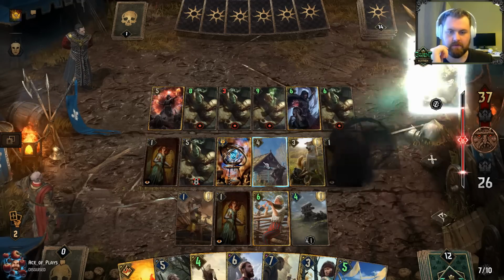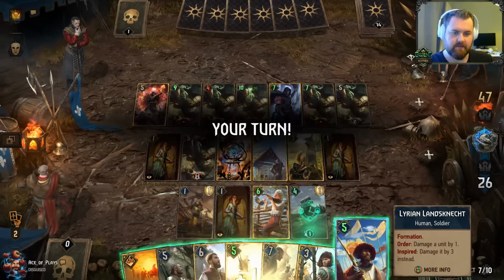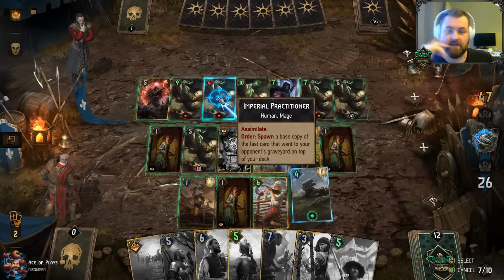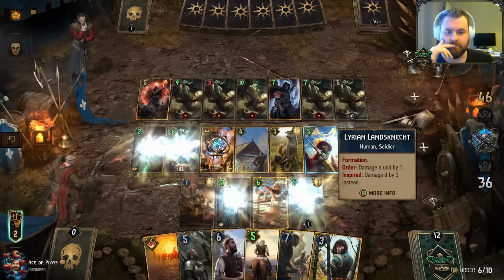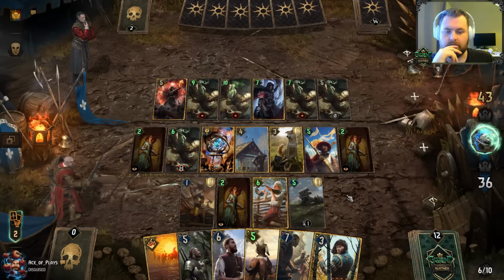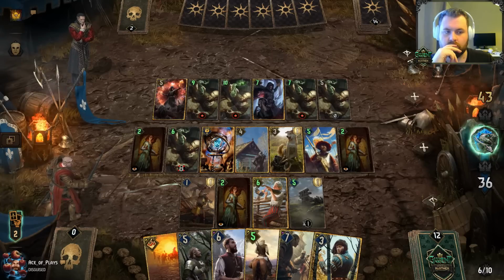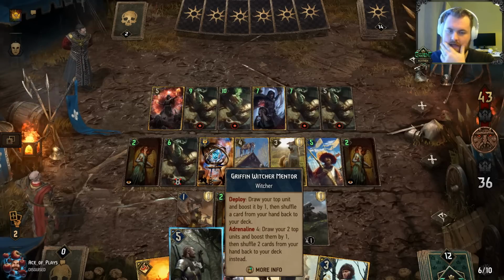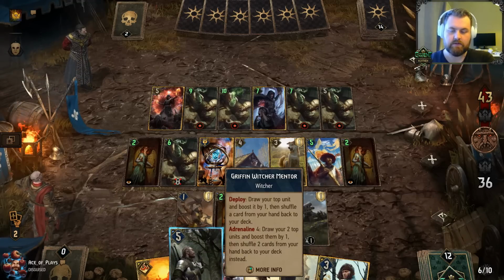I mean, look at this. I have 1, 2, 3, 4, 5, 6 5s. I mean, that's enough. If I play this on melee row, it's like 5 extra points. And I can actually kill off one of these. Let's do that. And, yeah, the Mentor is also a 5, so I play that on melee. It's another 10 points.